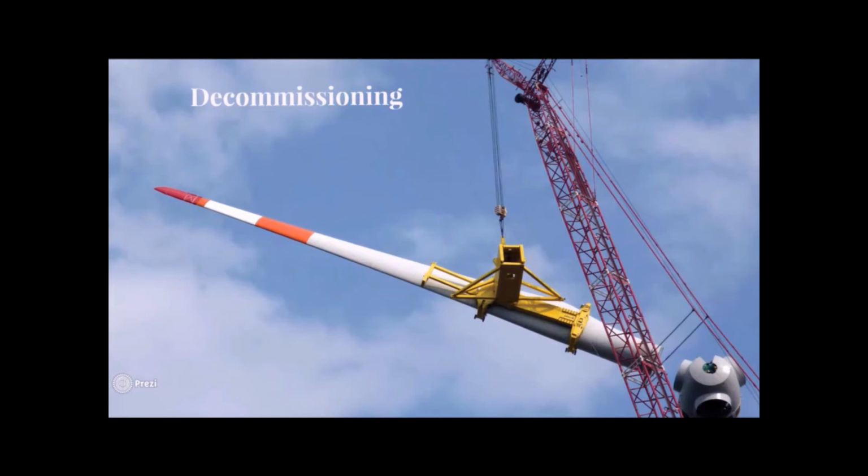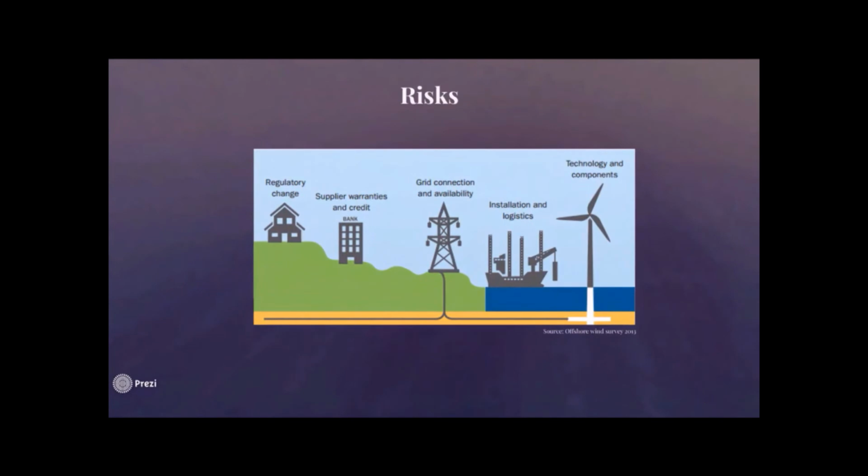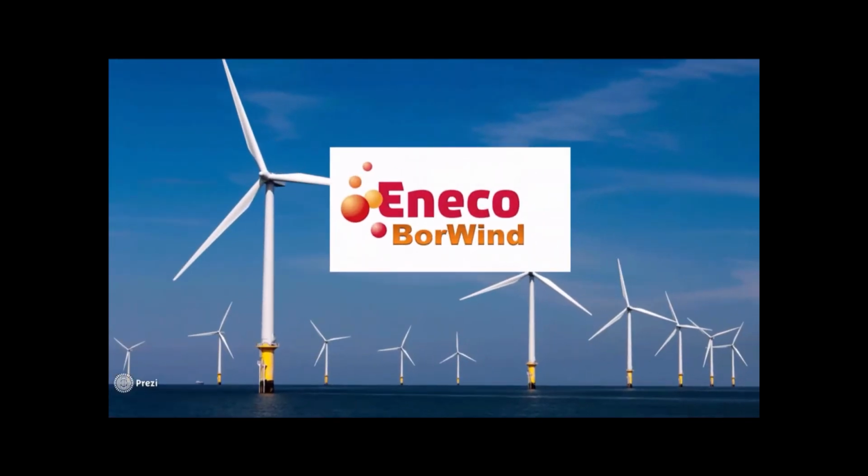A buffer of enough money needs to be held in reserve to carry out the decommissioning plan when the time arises. An extensive risk analysis has been conducted for this project. Some of these risks and the way they will be mitigated have already been described earlier in this film. It is very important that the risks will continue to be assessed and mitigated throughout the project. With this, the realization of the Eneco BorWind wind farm is complete.